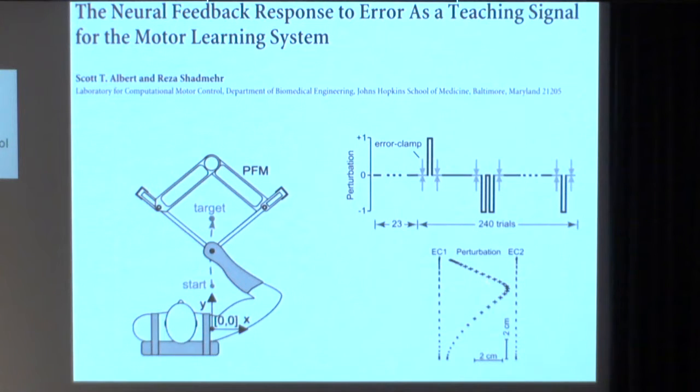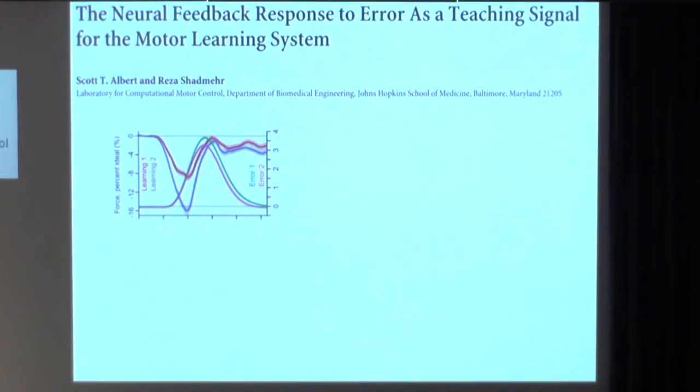So the assumption is that in just one trial, these subjects would have learned to correct some of the error, okay? And then by measuring the EMG here, you can know exactly what they have learned. So you can measure the feed forward command, and here you can measure the feedback command. So what is this? This is the error.